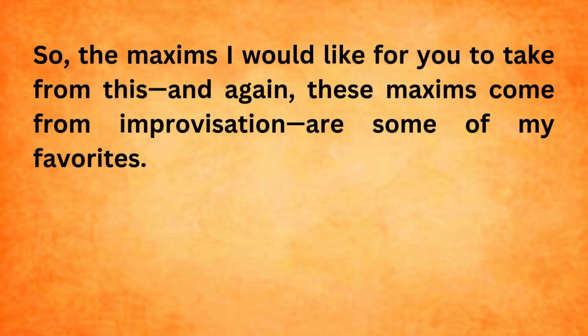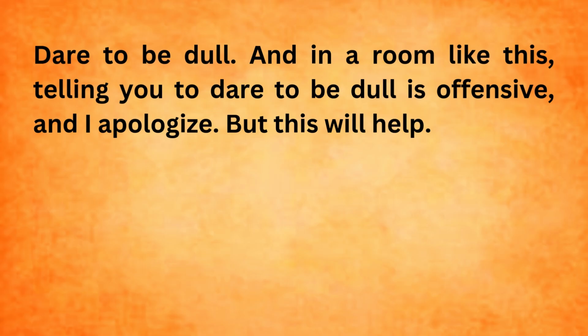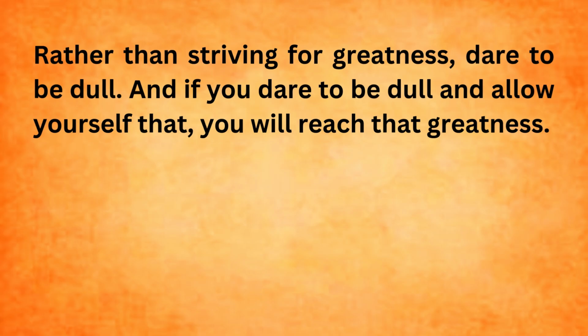So, the maxims I would like for you to take from this, and again, these maxims come from improvisation, are some of my favorites. Dare to be dull. And in a room like this, telling you to dare to be dull is offensive, and I apologize. But this will help. Rather than striving for greatness, dare to be dull.